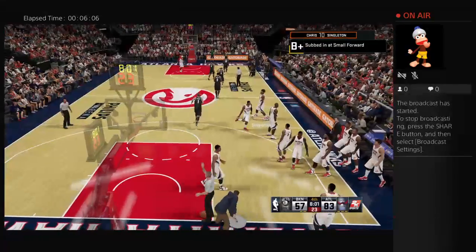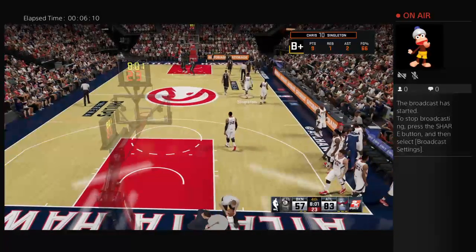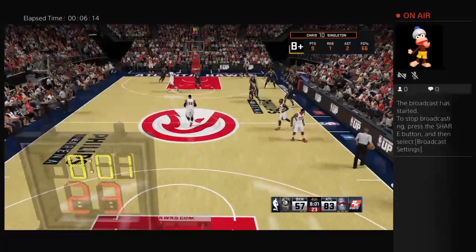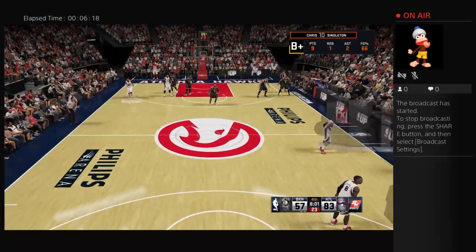So for the Hawks, Singleton, he's checked in for Cephalosha. And Shelvin Mack subbed in for Schroeder. Then for the Nets, Jefferson's checked in for Plumlee. Karasov comes in for Anderson. And Morris subbed in for Williams.